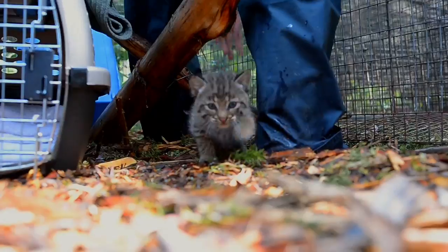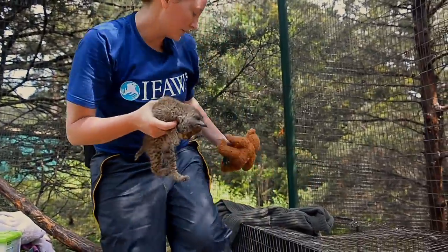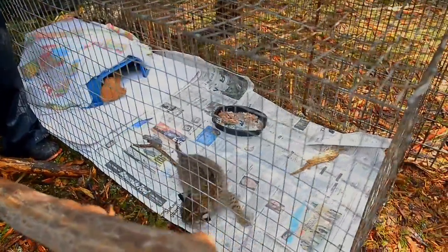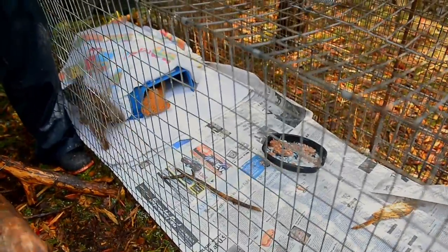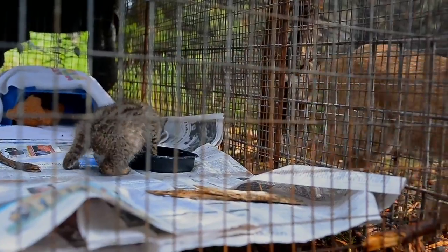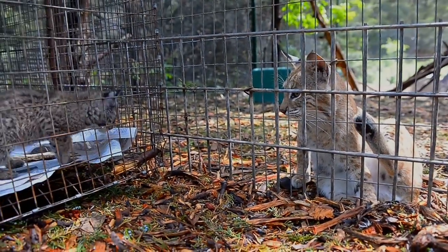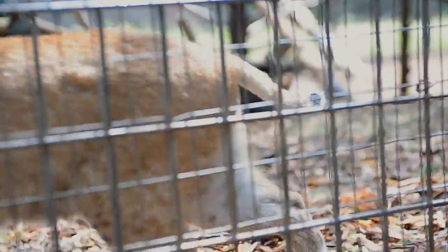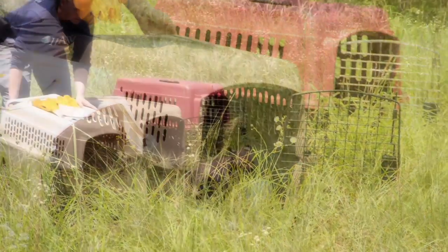a wild bobcat. He doesn't have a litter mate, so we put him in here with this teddy bear. Once he gets a little bit older, he'll be released out of this little enclosure here, and then he can graduate to actually go in with other bobcats. It's important for his psychological development to make sure that he will be more comfortable with his own kind than with humans, and it will help him become a great candidate for release.